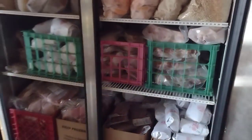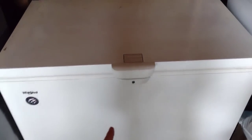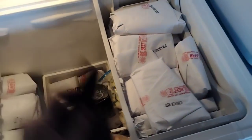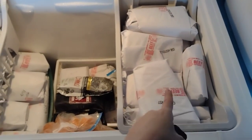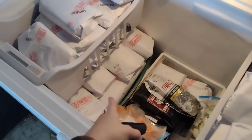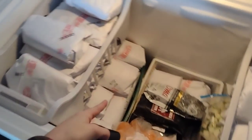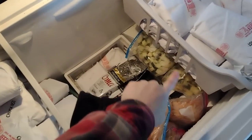So that is what is in this freezer. Okay, and this is just our little chest freezer back here. This has mostly beef in it. This is all of our beef roasts are over here on these two sides. And then down here is the brisket and a few more roasts. And then all of the steaks are kind of under there.